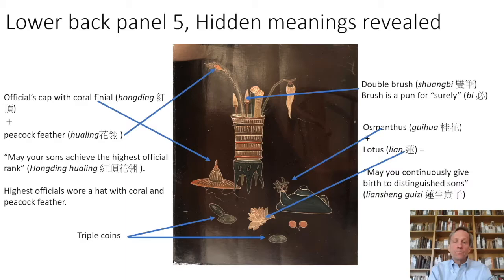In this case, we have triple coins, which is three times the wealth, but the most important four-character expression that's being provided is we see an official's cap, which is here with this little piece of coral that sticks up. This is the coral finial on an official scholar's hat, what's referred to as the Hong Ding, the red cap, official's cap. And then we see also in this container, this brush pot, not only the brushes and two scrolls and a fly whisk, but we see specifically a peacock feather. And so the official's cap here. Those who achieve the highest rank of officialdom get a peacock feather that gets attached to it.